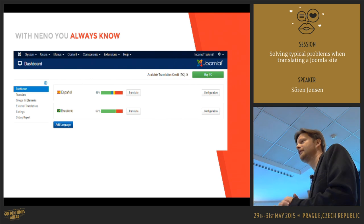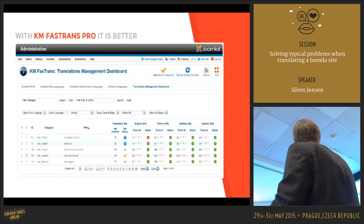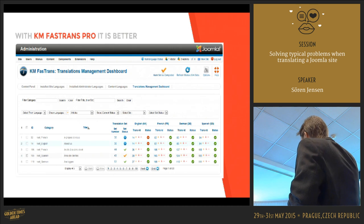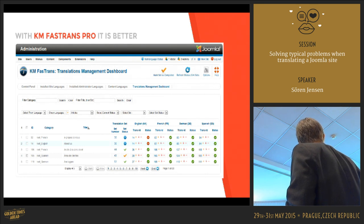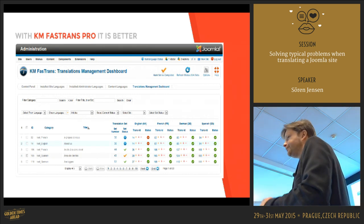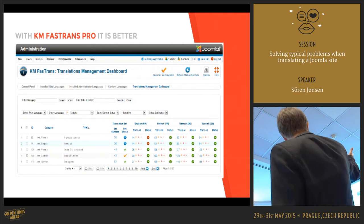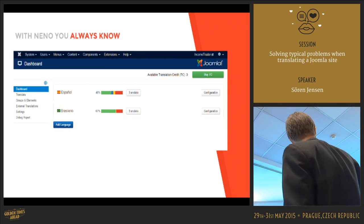If you have any questions, yes. A remark on the previous guy, KM Fast Trans. There is filtering. I'm not quite sure that this is the latest interface or whatever. There are filters that will select only the articles that need attention, for which one source language has been updated. So you can boil down what you see to what needs attention. Yes, yes. And that's what I say. It makes it better. KM Fast Trans makes it better, for sure.